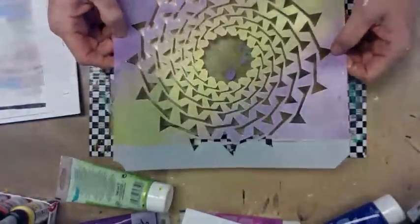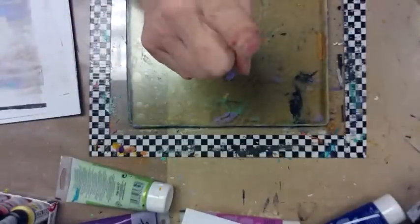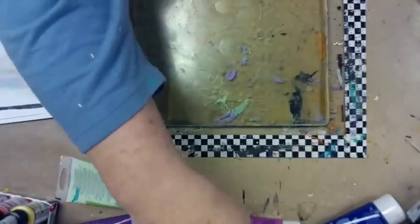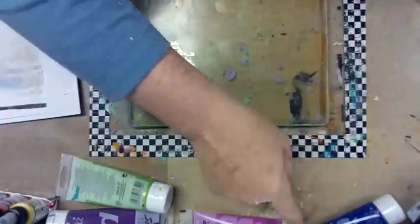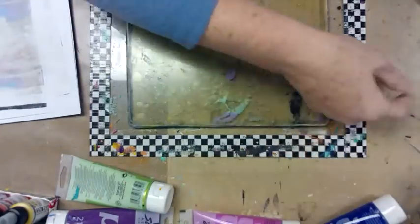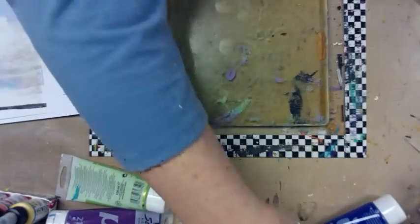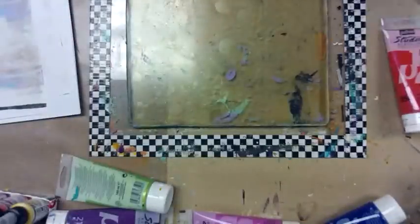How about this one? Hang on. A light bulb just went off. Where the hell is my orange one? I just used it earlier, I think. Oh, here it is, standing up. Good Lord. All right, here's what we're going to do. Yep, something orange. You got that right.